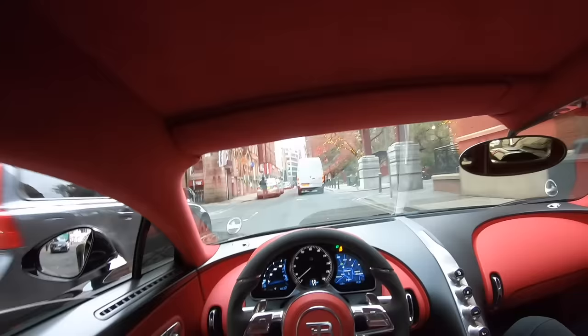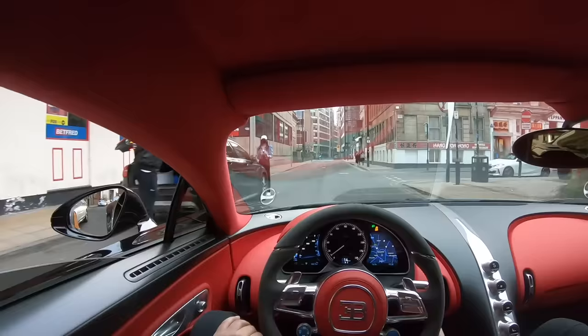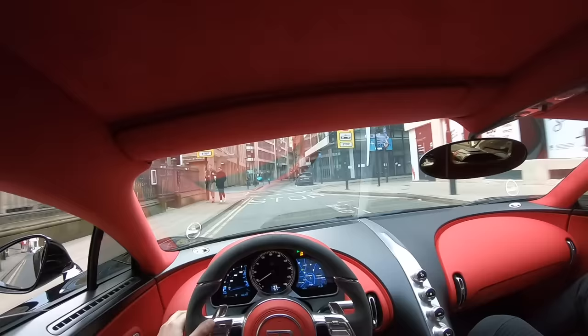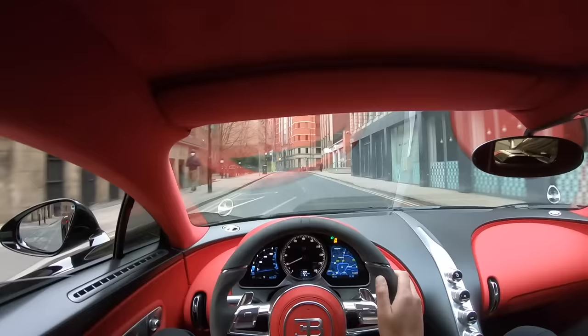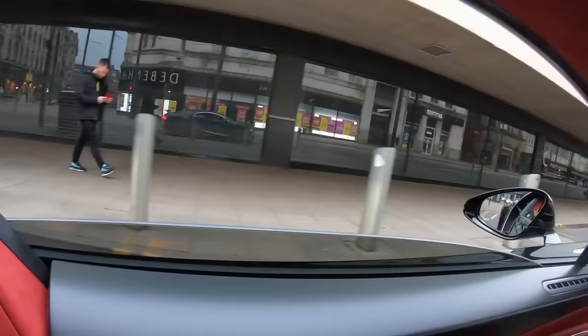Oh, it smells good here. Chinatown. Left edge? Wouldn't want to break down on that. Left and then right. No, right. Right, that's it. Oh, look at that. What a reflection.